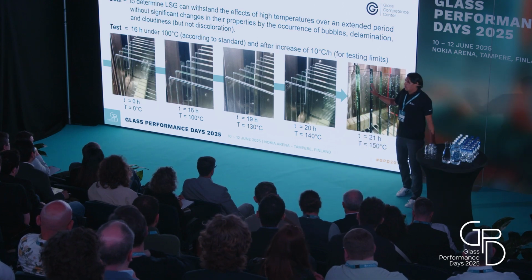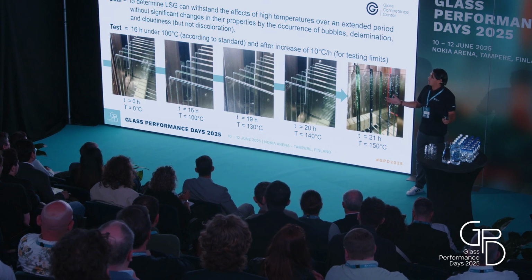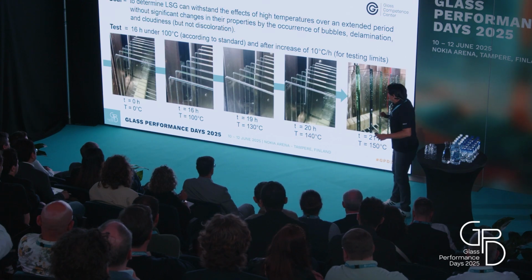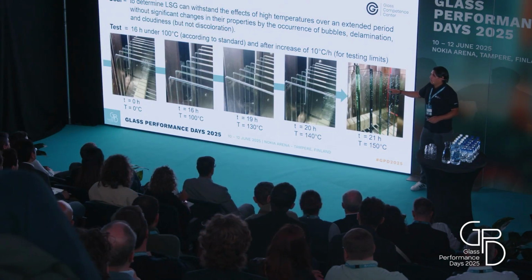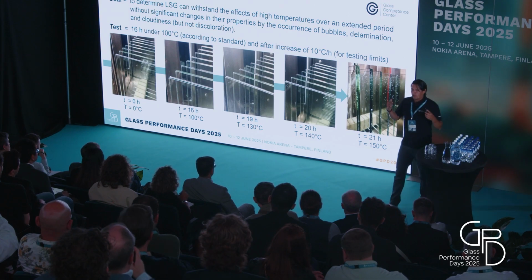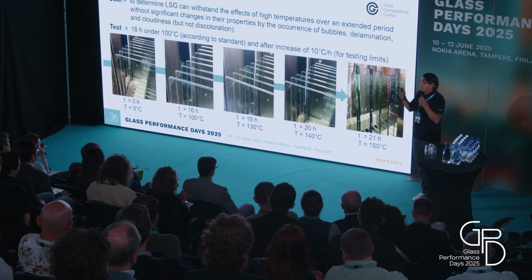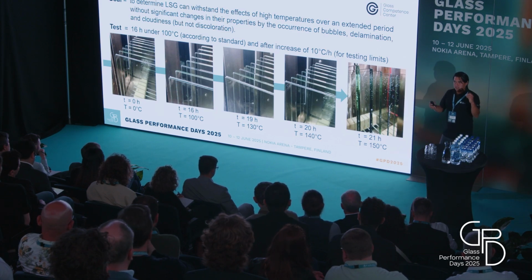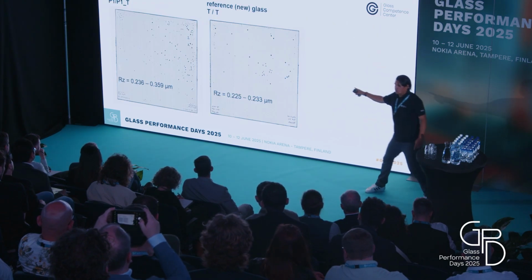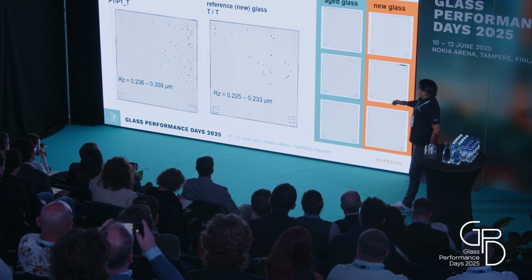The good thing is that at 130 degrees, neither of the samples had new bubbles. So these small bubbles you see are from the production. But from 140 degrees on, we see new bubbles. Actually, I should have stopped at 140 degrees, but I wanted to test the limits and to have something I can touch and see, to compare the reference glass with the H glass. And we did that. We scanned our results. We scanned the bubbles for all of the glasses.